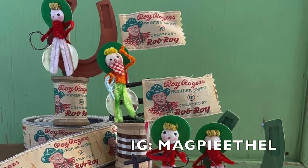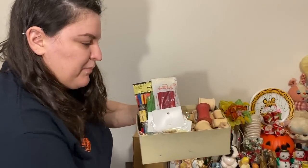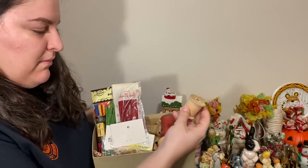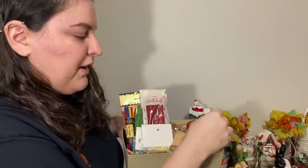And I don't know if you guys are on Instagram, but there are some amazing crafters. When I was in that room, I thought of Magpie Ethel. You should follow her if you can on Instagram. She loves using these old, what are these called, Jeannine? Spools? Spools, wooden spools to make adorable figures out of.